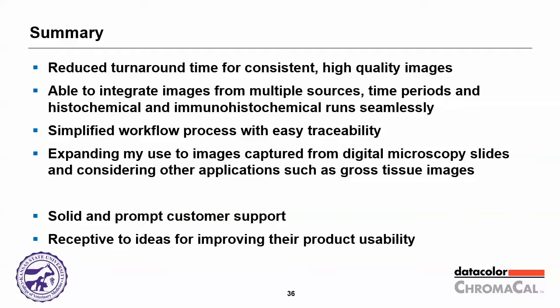So I just want to summarize what I've told you here today in terms of my experiences. I have a serious reduction in turnaround in terms of my images, and I get these very consistent, high quality images out of the process. I'm able to integrate the images from multiple sources, bar a few difficulties with actual stains being done poorly at the lab level or mishaps at the technical side of the biosample management. And I can use them from different sources, different scopes. I played around with that a little bit, and we'll be playing around with more, definitely different time periods. And I often put together image panels that are across different tissues, different species, and I still feel there's good consistency there.